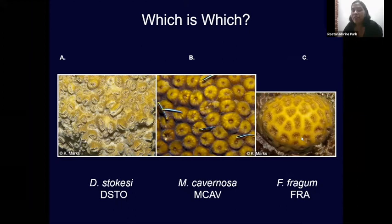And I should have said this at the beginning. So AGRRA likes to play some tricks on us. And the size of the photo, as you can see, not all the photos are the same size. And that's to let us know that the Favia fragum is a much smaller coral than the other corals. So keep that in mind. I'm sorry I didn't mention that, but the AGRRA folks can be a bit sneaky.